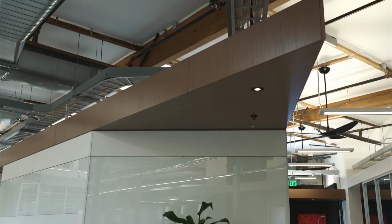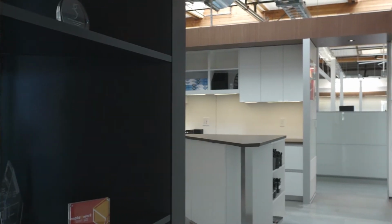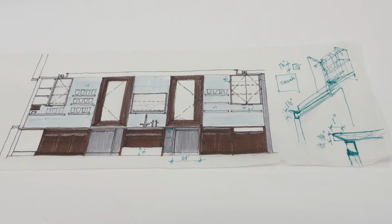Well, there's no question on this project that DIRTT's capabilities were stretched. I mean, that was part of what we were doing going in. We had that goal, and DIRTT had that goal.